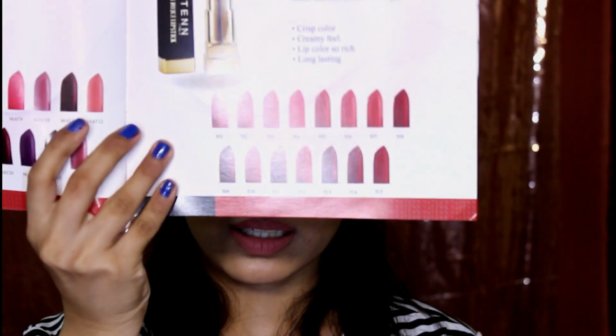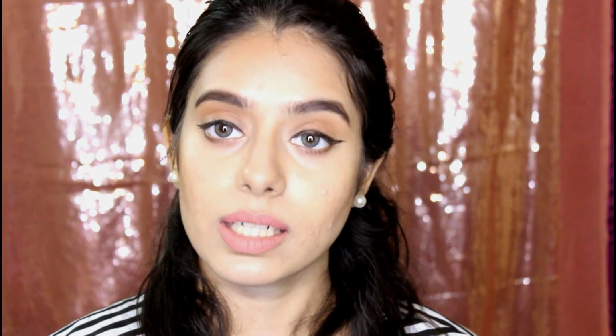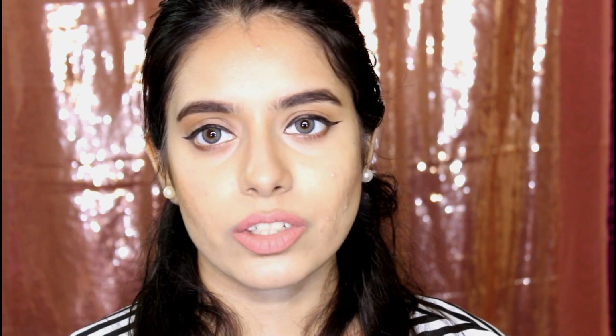We have a silky waterproof eyeliner pencil in like 11 shades. They have the selfie kajal eyeliner and French kohl eyeliner here. They do have lipsticks in different formulas. One is the matte and the other one is the creamy, with a lot of shades. Also we have the Kiss Proof 18-hour liquid lipstick in 15 different shades. They do carry foundation in the range, but for some reason I'm not able to see foundation here. But they do have 2 different types of foundation in the range. Vatenn Italy products are available on Amazon.in.